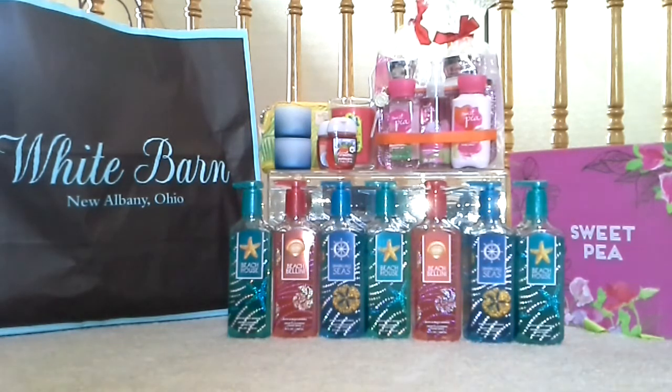I initially went in, I almost only got a candle at the one, so mine's a combo White Barn and Bath & Body Works, the one I went to for the second store that's just across the road, basically. So I started buying some stuff. The things that you see here, this is everything with the exception of, like I said, that one candle.